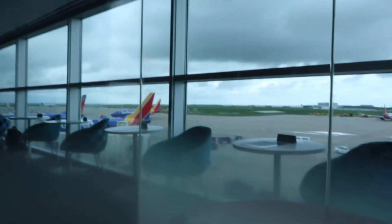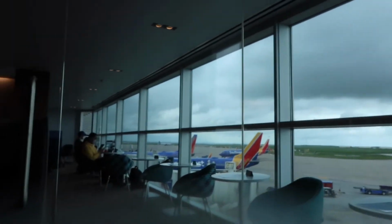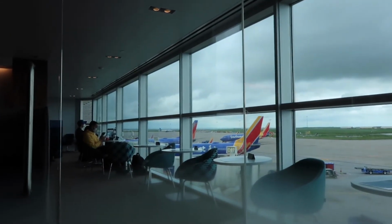And here's just a little view of this little phone room I'm in. Has some frosted glass, and this is a view. Dylan's sitting over there in the yellow.